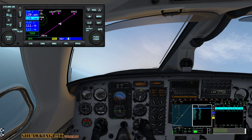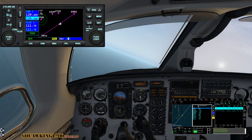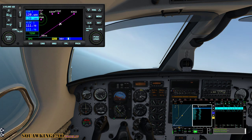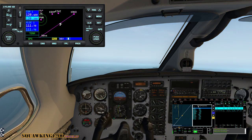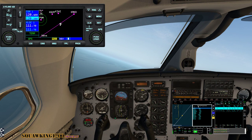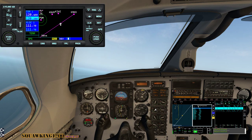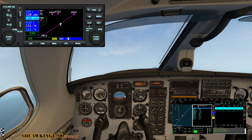Oh, something just broke. Whoa. Stalling this thing out. Cessna 12 Bravo, turn left heading 355. Heading 355 Cessna 12 Bravo. I need to control this thing. 176, turn right here, 050. Definitely 176.